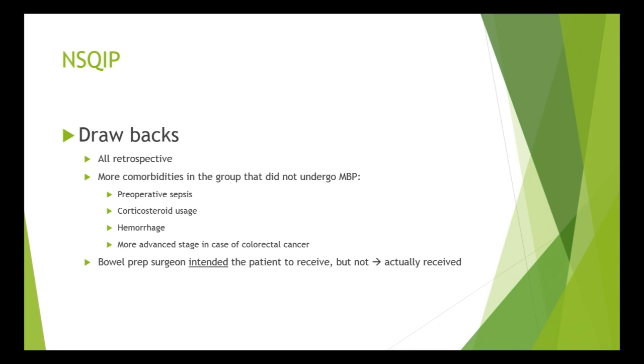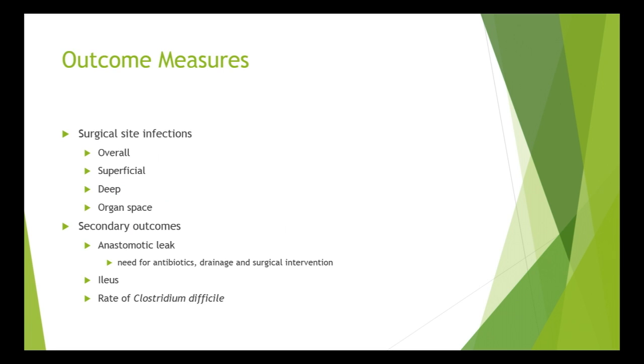Just looking at this data and the quality of the data, I think this is why there are editorials asking, are we jumping to conclusions or is this data real? There are some limitations to this data, meaning that they're retrospective, that in these cohorts, those that had the mechanical bowel preparation were a little bit healthier, where there was more sepsis in those that had urgent surgeries, et cetera. And also in these retrospective reviews, it's an intent for bowel prep rather than what's really given. So there are some limitations to that.